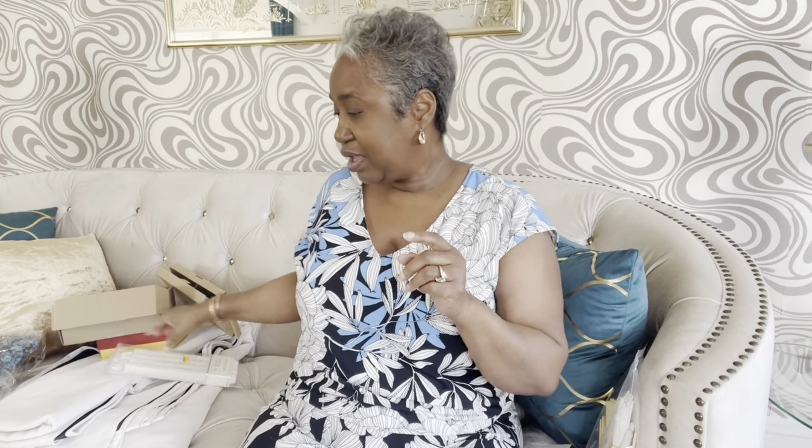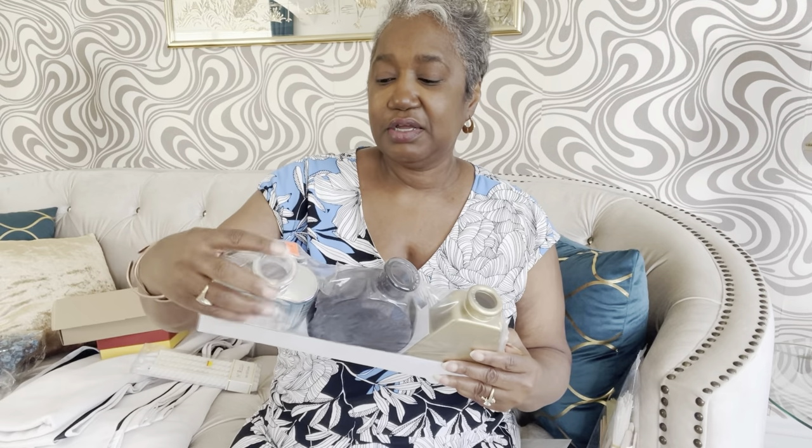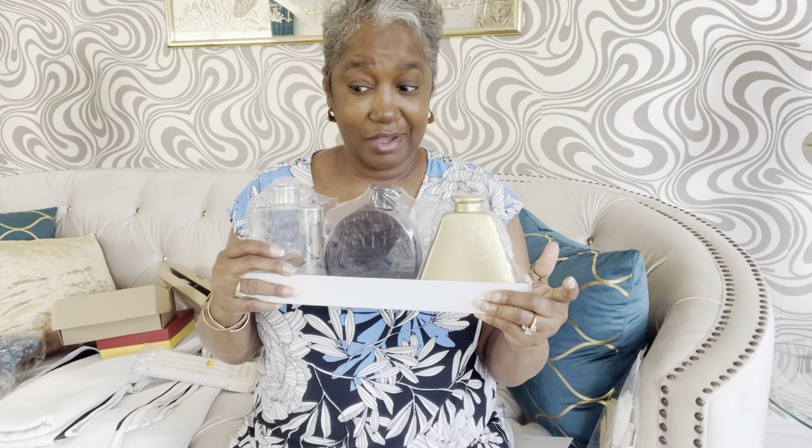So now we'll go to Bailey's. Love, love, love that store. Bailey's is the store that I was telling you about that I got the candles from. I picked up these little vases. Look at the price. $1.99 for three of them. So you know I'm gonna be using those.